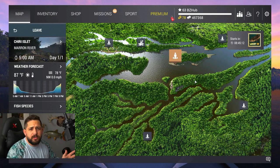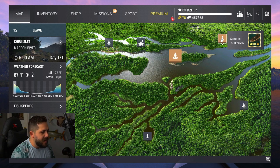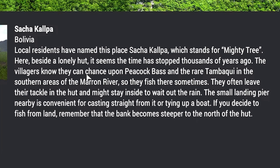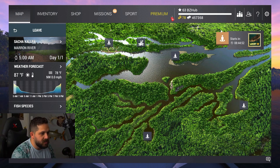I want this all to be new to me as if I'm showing up here for the first time. So, like you would with any guide, showing up to a river and asking around with the locals, I do like to click on all these and see. Usually towards the end of the descriptions, they start telling you some things, or maybe in the middle here. So it says, known to chance upon peacock bass and rare tambaqui in the southern areas of the Marron River. So good to know.